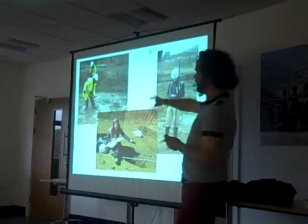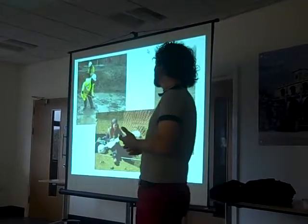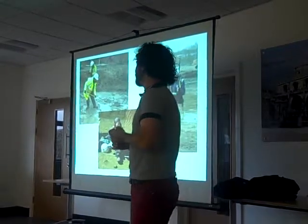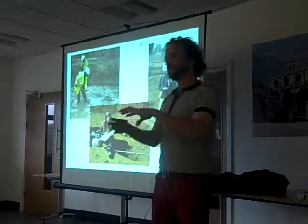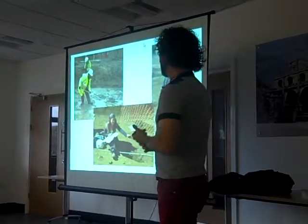For more detailed work, we still do a lot of drawing on permatrace with pencils, and that's really useful for showing the subtleties and the different relationships between features. We use a mixture of things.